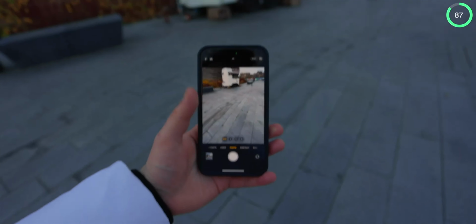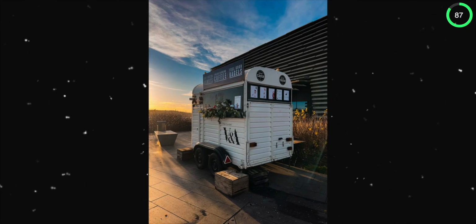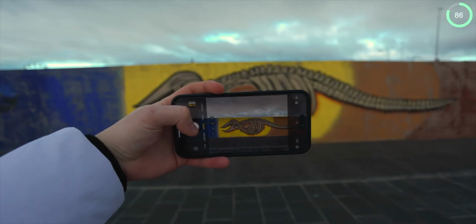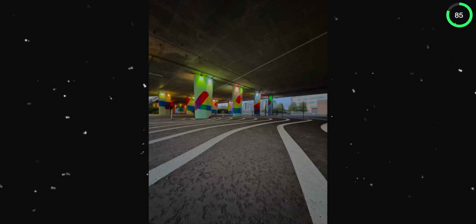I use the standard camera app because I've used a lot of third-party apps, but personally, I just don't really like them. I don't like the way they work. They can be really fiddly. And again, Apple can be really restrictive in terms of the settings and allowing people to access the full capabilities of the camera. So I just stick to the standard camera application.